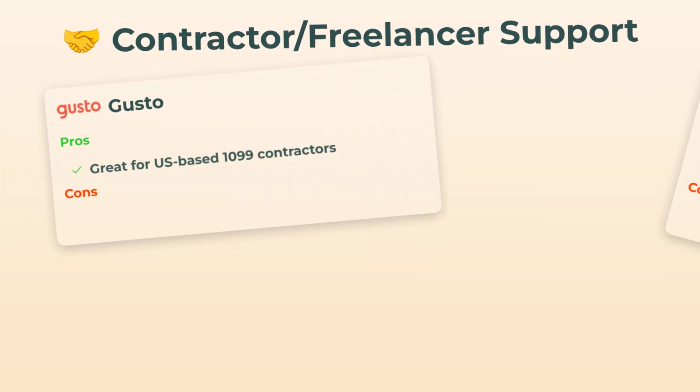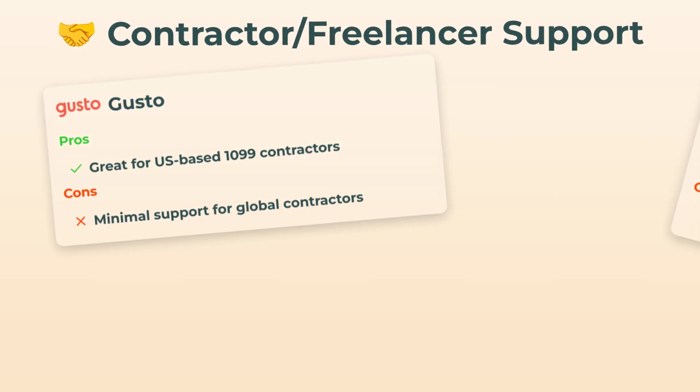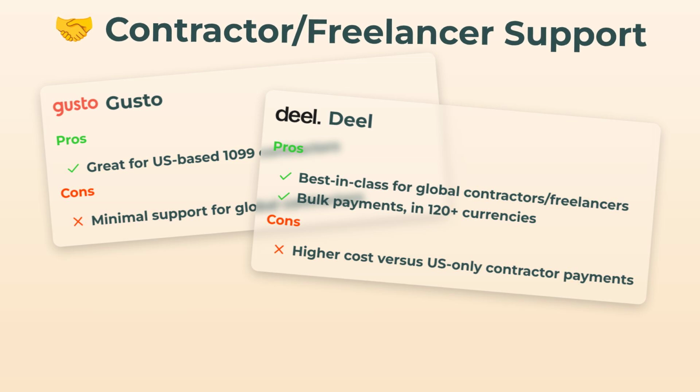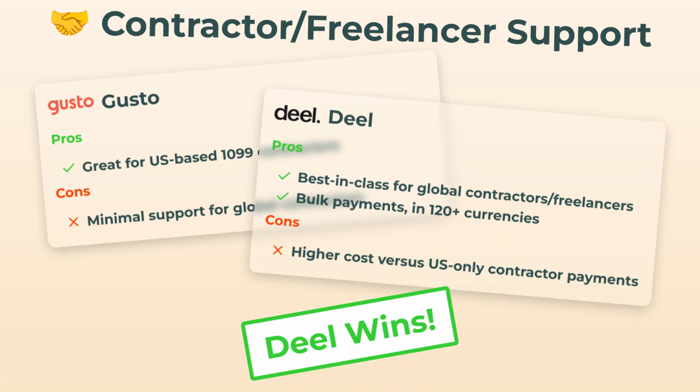Contractor and freelancer support. So Gusto works smoothly for US-based 1099 folks, no drama there. If you've got global freelancers, not so much. Support is minimal. Deel, though, is king here. Global contractors, 120 currencies, bulk payments, almost anything. The downside? It's pricier than just working inside the US. But if you're managing a worldwide freelancer squad, Deel's support is just unbeatable.